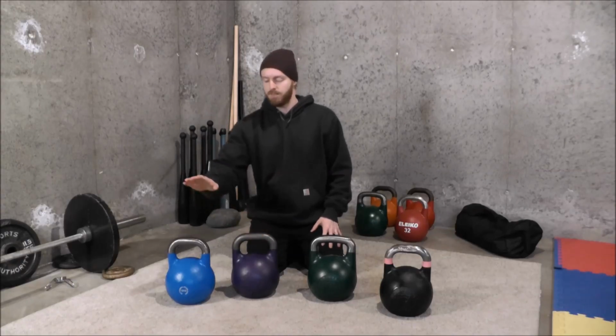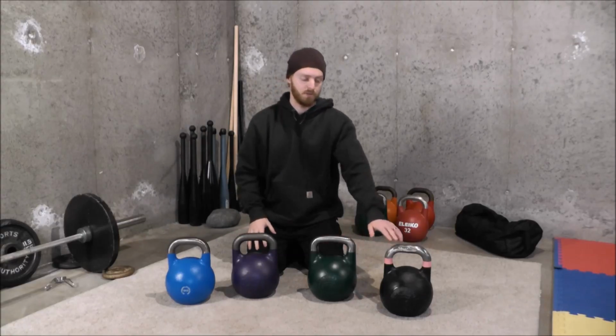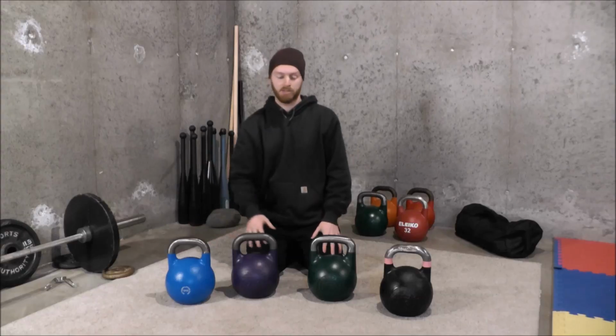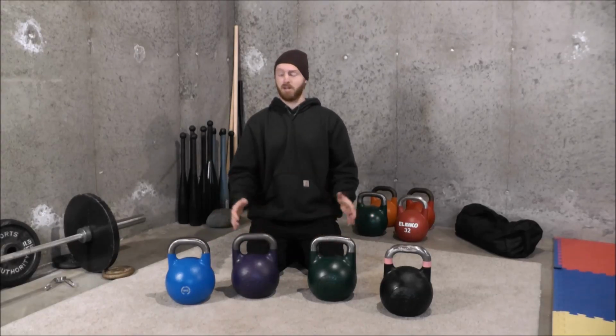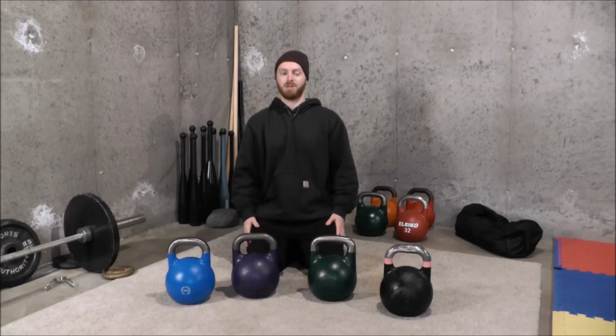In general, I think that the Paradigm Pro Classic model is the superior choice over the steel standard model from Kettlebell Kings if you're looking for a budget-friendly kettlebell. But all in all, like I said before, you really can't go wrong with either one of these companies. They're all great kettlebells, and so if you have any further questions about them, please feel free to hit me up, and I'll do my best to help you out.